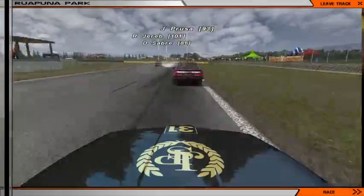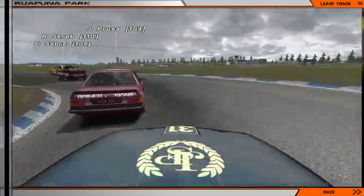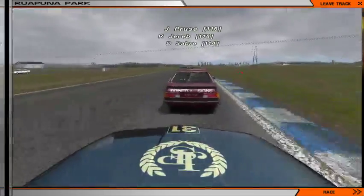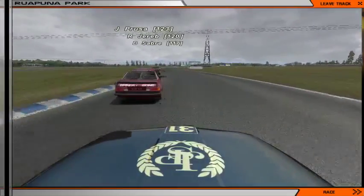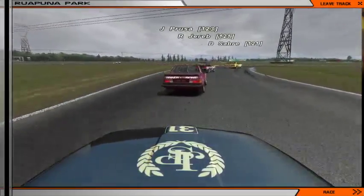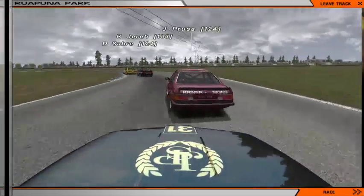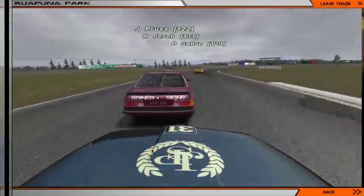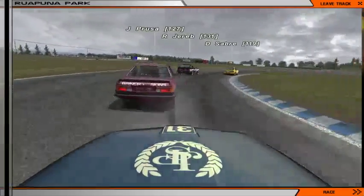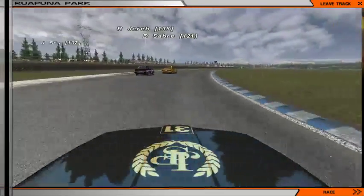As we can see up ahead as well, Raoul Jereb and David Sabre are in a fight for position between themselves, so this could be troublesome for the two BMWs here. Dimitris puts himself in the right side mirror, trying to unsettle Jan. Jan runs deep, Dimitris up the inside.